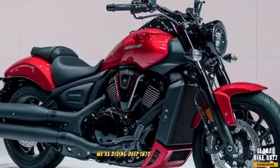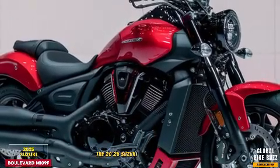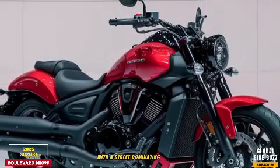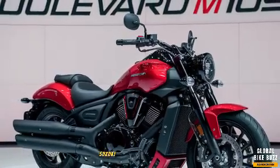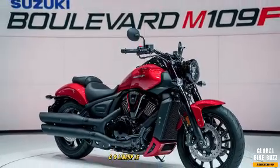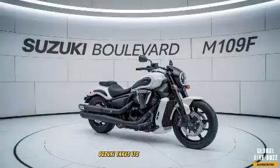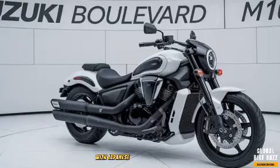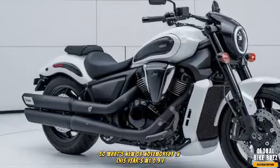Today, we're diving deep into one of 2025's boldest and most imposing power cruisers, the 2025 Suzuki Boulevard M109F. If you love muscle bikes with a street-dominating presence and brute performance, you're going to want to stick around for this one. Suzuki has long been known for delivering value-packed motorcycles, and the M109 lineup is no exception. With the 2025 M109F, Suzuki takes its legacy of power cruisers a step further, melding classic American muscle styling with Japanese engineering precision. So what's new or noteworthy in this year's M109F?